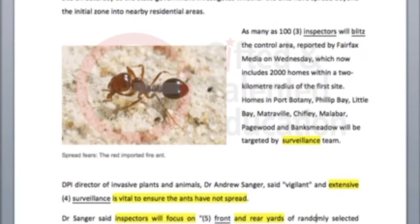Question 6 is slightly trickier. The keyword is the detection site. Okay, so there will be inspections conducted in the front and rear yards of randomly selected properties within about 2 kilometers, blank the detection site. So the origin will be the detection site. Everything starts what? Here.